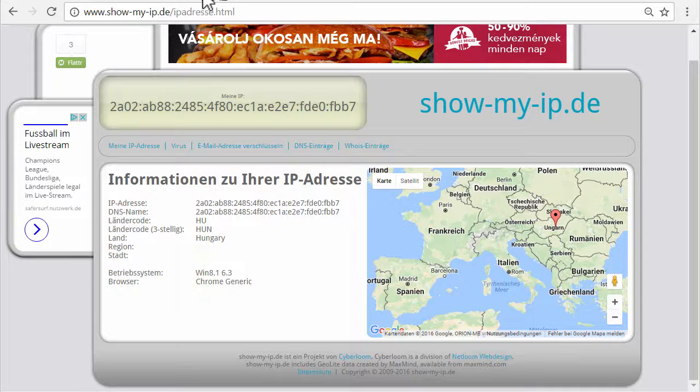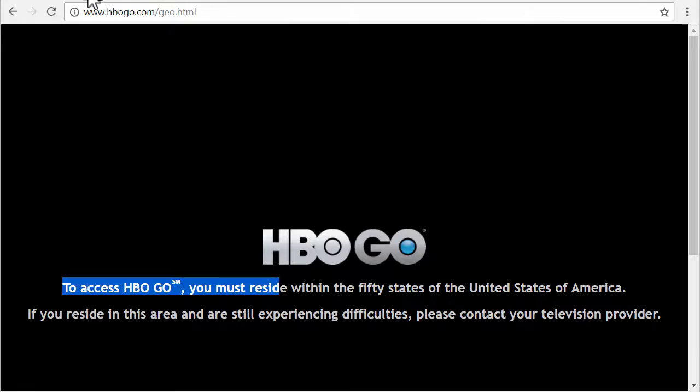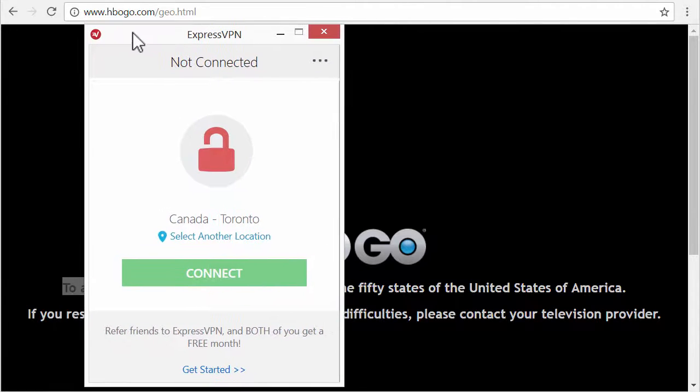And this is because if I check my IP address, there are some websites showing where I'm logged in to the internet. You can see I'm somewhere in Europe. So basically, I cannot watch HBO Go now. But of course, there is a solution. You can use a virtual private network.